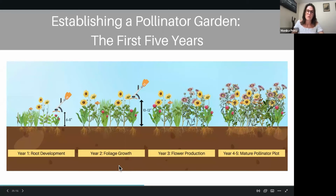The second year in perennial gardens is mostly called foliage growth. Our plants will return after the winter and they will have a more robust growth. And in this time, you will probably see more flowers coming up during the spring, summer, and fall time. This is still a time when we want to focus on the weeds returning into our garden. We want to still reduce the competition until our plants get stronger. So we usually suggest cutting back the weeds to a 10 to 12 inch height.